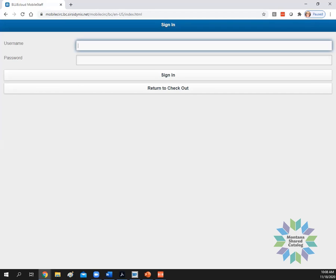And just like with the app, the first time you do this, you'll be prompted for the key. You'll also notice up here that the URL still contains the terms MobileCirc, but don't worry about that, it still works. So just go ahead and open a ticket to get both the URL and the key. Once you have done that and it's activated, you'll be prompted, whether you're in the app or in the browser, to choose your institution from a drop-down, which I've already done.